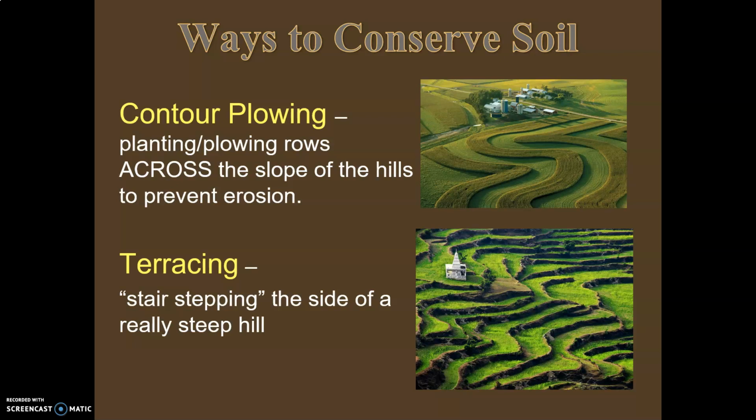Contour plowing is the first one. It's this image right here. So basically you can see these fields that are in these unique, cool shapes where they go up and back and kind of create almost a semicircle. And if you notice, there's tall, there's short, there's tall, there's short. So contour plowing is basically the idea that you plant rows across the slope of the hill. And this is then to prevent erosion.